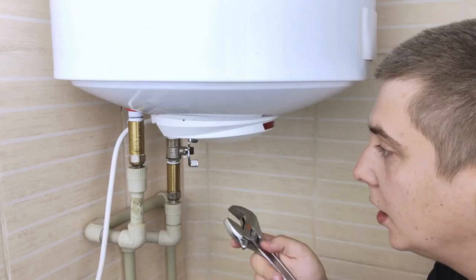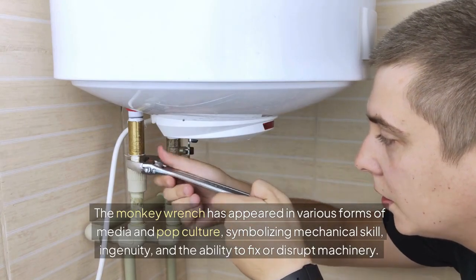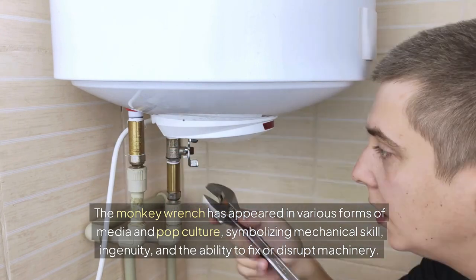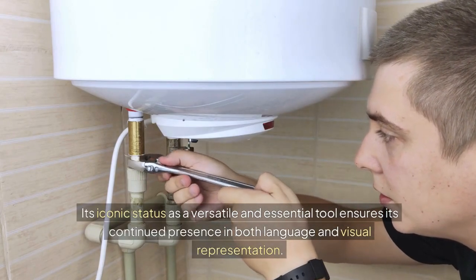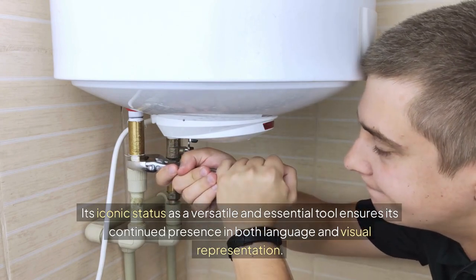2. Pop culture. The monkey wrench has appeared in various forms of media and pop culture, symbolizing mechanical skill, ingenuity, and the ability to fix or disrupt machinery. Its iconic status as a versatile and essential tool ensures its continued presence in both language and visual representation.